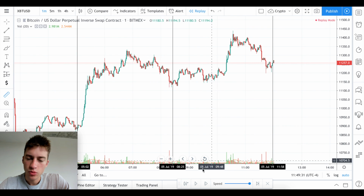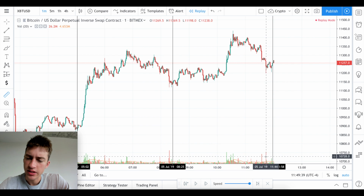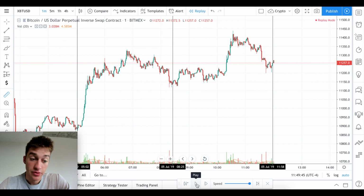Now here, what do we think? We just went above a recent high. We see a large amount of volume, but we also are seeing some strong selling volume here. What do you guys think? Up or down? Buy or sell? There is a right answer for this one.